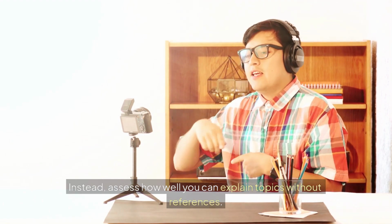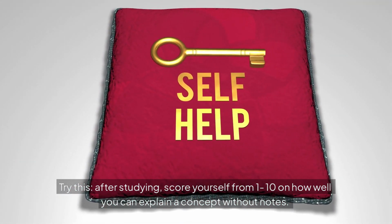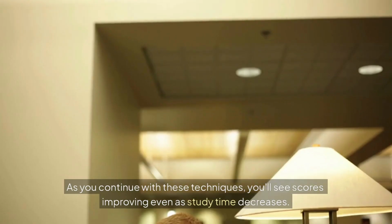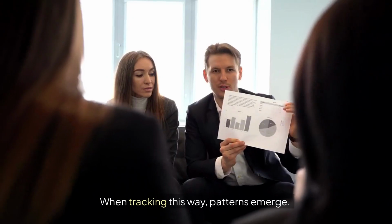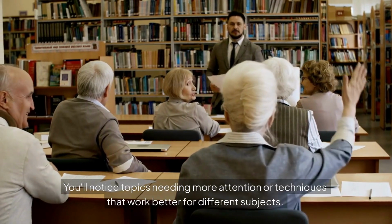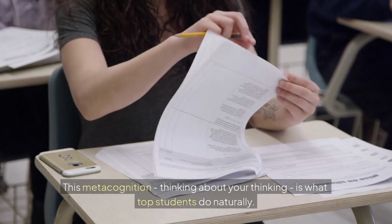Try this. After studying, score yourself from 1 to 10 on how well you can explain a concept without notes. Repeat a week later. As you continue with these techniques, you'll see scores improving even as study time decreases. When tracking this way, patterns emerge. You'll notice topics needing more attention or techniques that work better for different subjects. This metacognition, thinking about your thinking, is what top students do naturally.